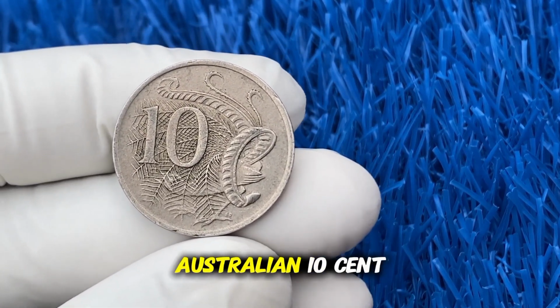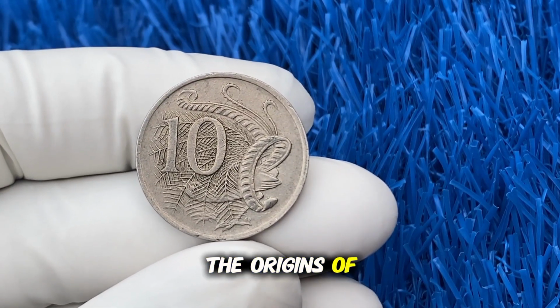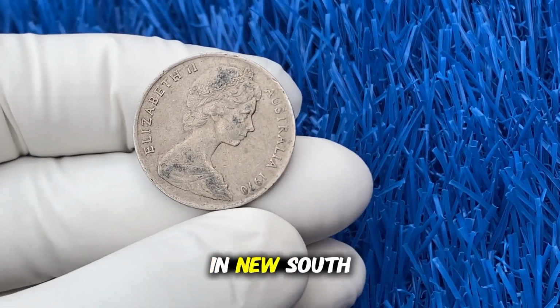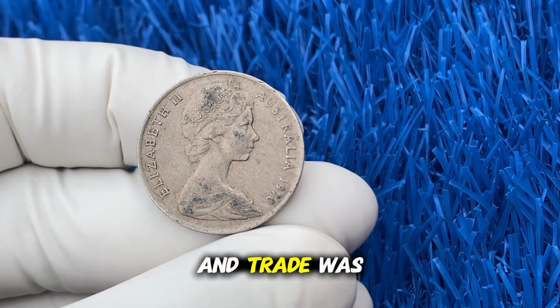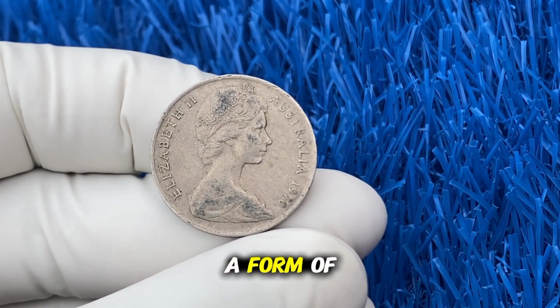To understand the Australian 10-cent coin, you must first travel back to the origins of Australian money itself in the late 18th century, when the British established a penal colony in New South Wales in 1788. At that time, there was no official local currency, and trade was carried out using bartering, foreign coins, and even rum as a form of payment.